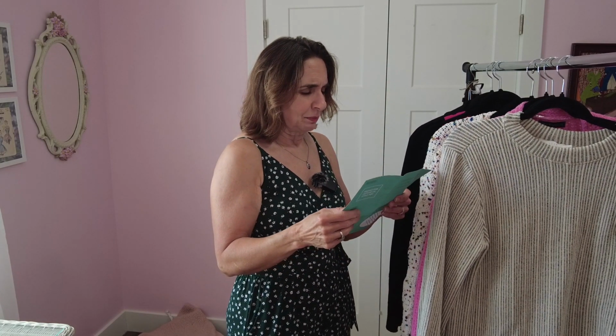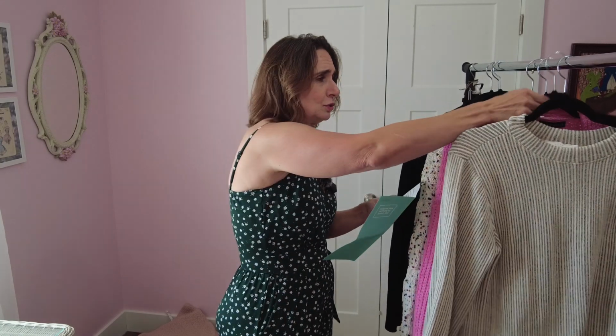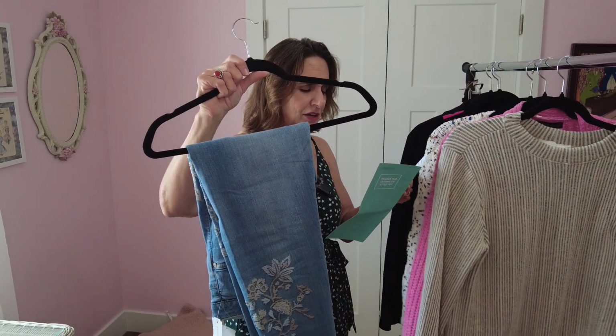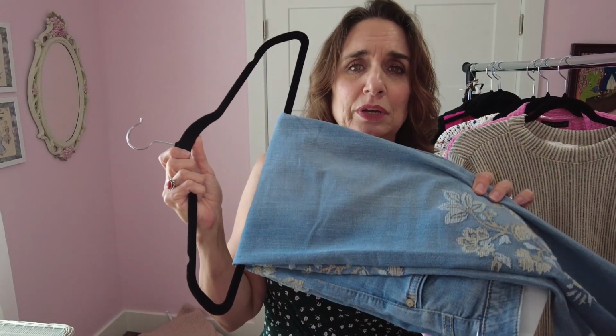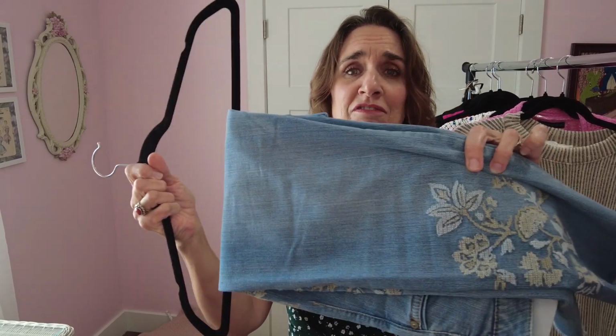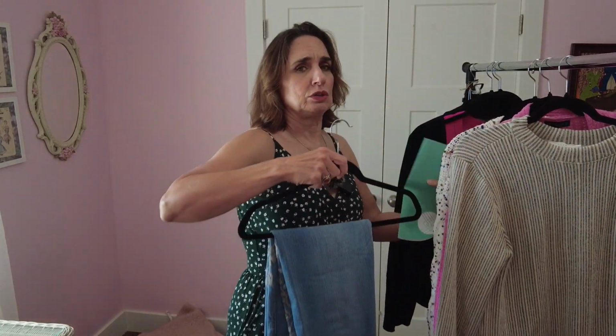All right, next is the Democracy High Rise Absolution Embroidered, I'm going to assume it means embroidered, skinny jean in indigo, size 12, $88. These could be free. I wouldn't keep them because they are very itchy. Very cute, very itchy.